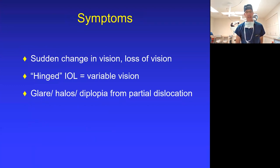Symptoms of IOL dislocation is a sudden change in vision, loss of vision, hinged IOL. You know, sometimes the lens implant is only dislocated from 270 degrees, and the lens implant will kind of hinge up and down. So if they're sitting upright, they can see, and they lay down, their vision goes out. They also can get glares, halos, and diplopia from a partial dislocation.